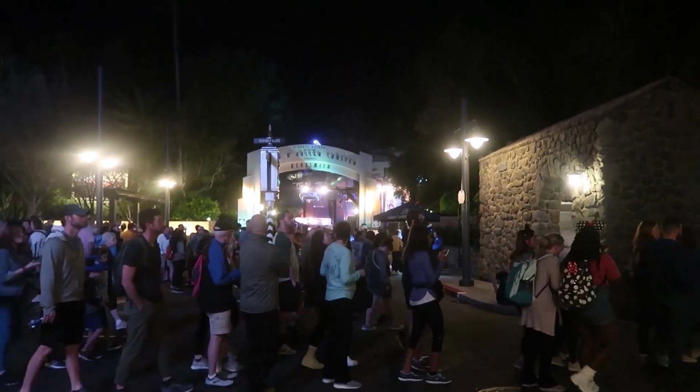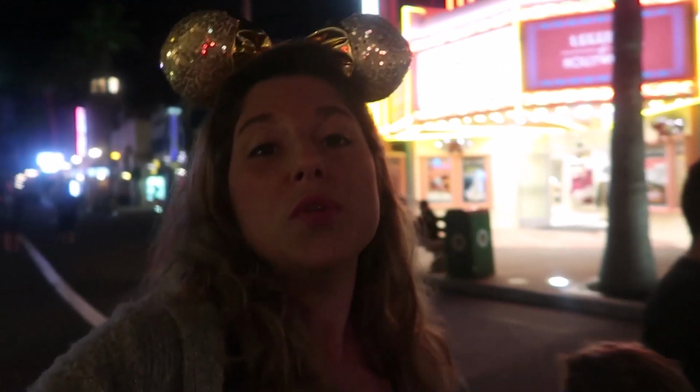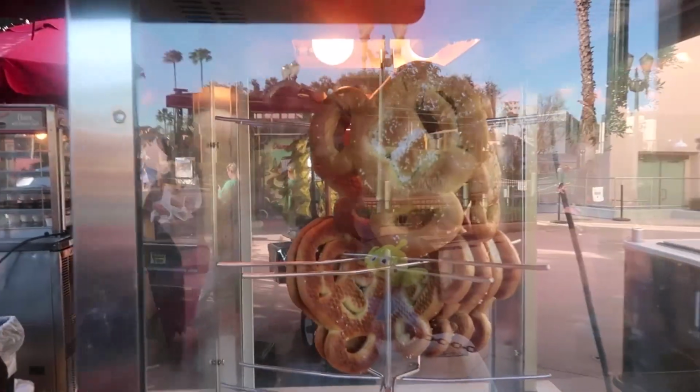We want to get on Rock and Roller Coaster. We're going to go to Starbucks and get a warm coffee, chill out for a minute from the crazy rush of getting in here, getting our boarding pass, and then figure out what we want to do. We do have a fast pass for $8.55 for Toy Story Mania. We're excited about that. All right, we're stopping for our pretzel snack. Yo, Mickey pretzels.